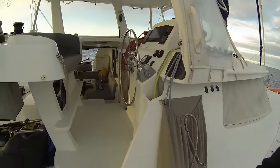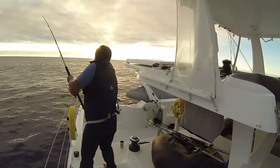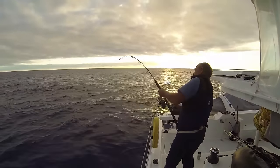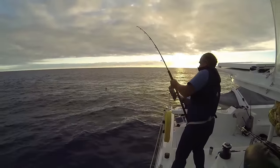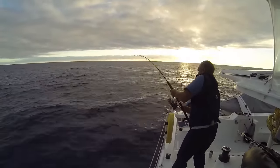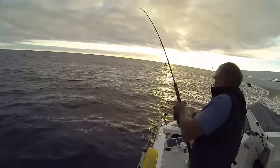Dirk and myself have been for a swim under the boat to take tackle out of the prop. Yeah, the girls aren't happy with us because they've been cooking merrily here and supper's ready, and nobody's sitting at the table. Boys are getting a bit tired now, understandably.